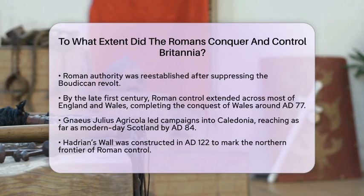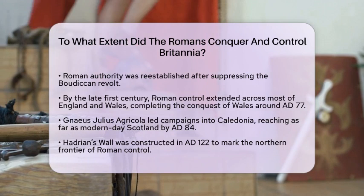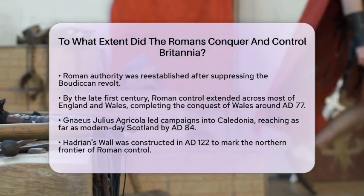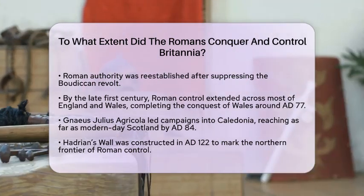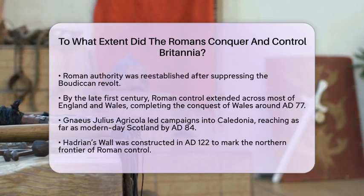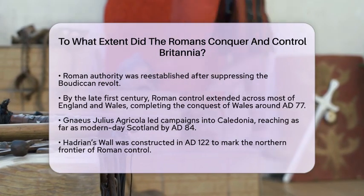From the Roman viewpoint, Britannia was a valuable addition to the empire, offering resources and a strategic location. Roman rule brought infrastructure like roads, towns, and public buildings, along with Roman law and administration. However, the province was also a site of ongoing resistance and required a constant military presence.